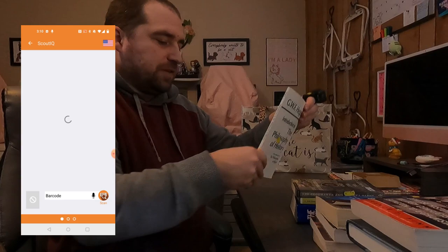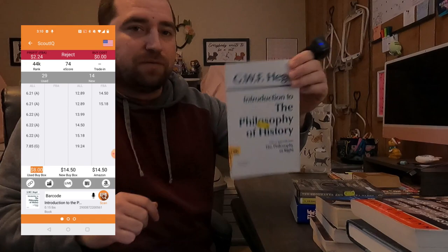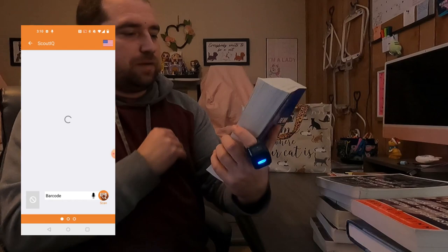Little textbook action here. Intro to Philosophy of History. You see someone undercut this as well, all the way down to $8. But this thing sells pretty often, so by the time it gets in, it should bump back up. So we'll say $4 for that as well. The Shoemaker and the Tea Party, $7. A Guide to Recognizing Your Saints, $15. And the last one we got, The Way, the Catholic Living Bible, $12.